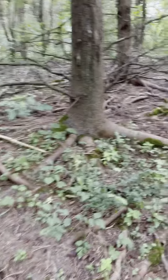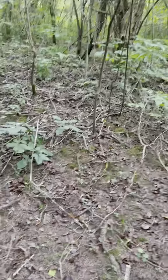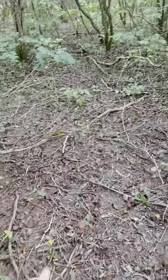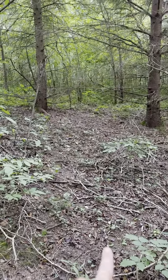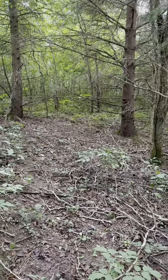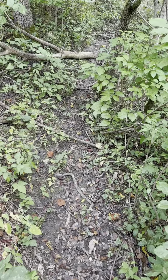And then here's kind of another one. Right here, hang on. I don't think deer will use that one, but that might be rabbits, turkeys, whatever. So yeah, we got a nice tree. We got some paths, some game trails intersecting here. Kind of a flat spot. So I'm gonna go ahead and set up our salt block and trail cam right here.